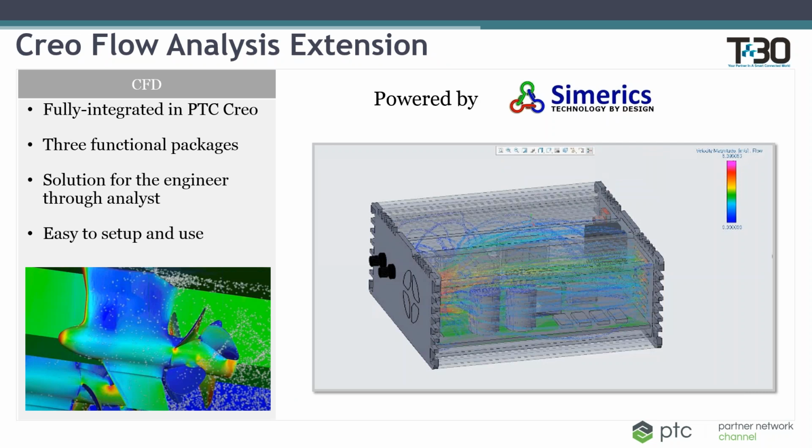All right. Another extension is the Creo Flow Analysis. And this is a great tool in case you have previously worked with other forms of simulation. So PTC partnered with Simerics, and they're a leading industry simulation software. So they specialize in fluid pumps, valves, compressors, and their engine provides an accurate and reliable solver. So this could give you more confidence on creating CFD simulation.